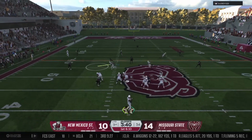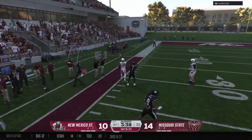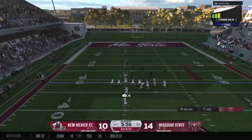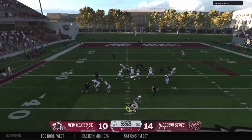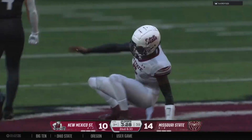Looking to throw on first down. Fires to the wideout. Sweet throw and catch along the sideline. It's enough for the first down. And the Aggies racing to the line in the hurry-up. Nice job by the quarterback, seeing the receiver come open, getting him the football, making the first down, and they like to do this. When they make a first down, they want to go fast. They want to crank up the tempo.